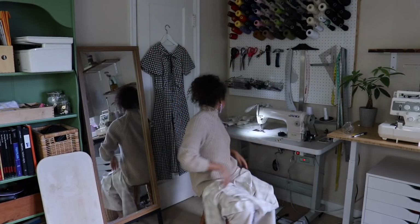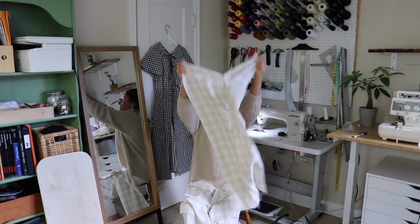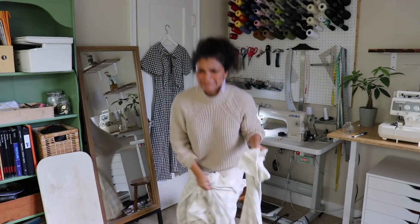Go back. The front. Which darts, and I have to put the fly in. Save me! I've sewn a million flies before, but I still get nervous.